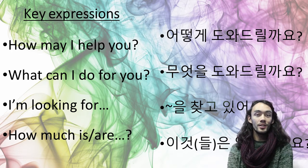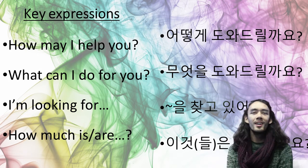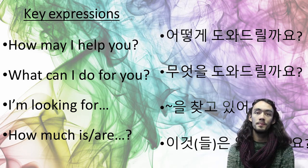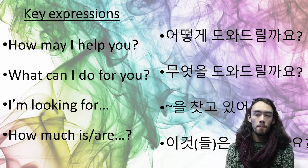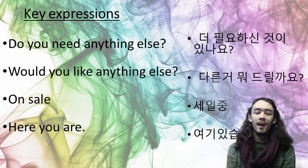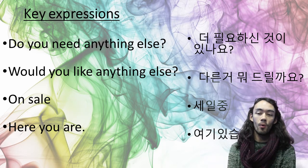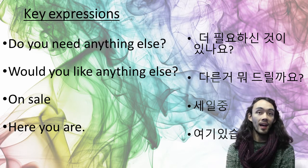I've got all the key expressions over here, and I've used them in my short example dialogue for the speaking activity. So we have, how may I help you, and what can I do for you? Then I'm looking for... Then how much is, or how much are, this, that. Now I've got two new ones, very similar. Do you need anything else? Or would you like anything else?